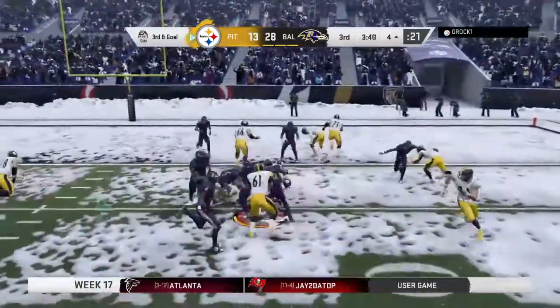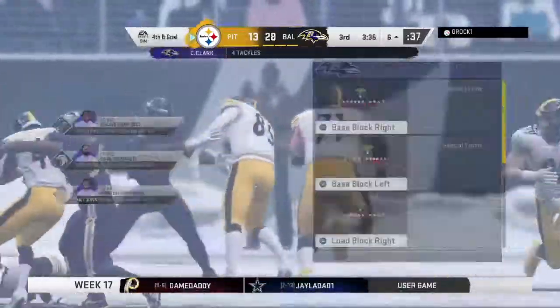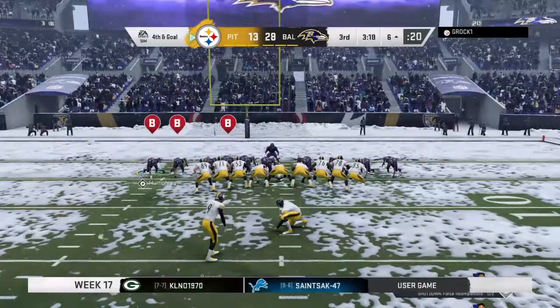On third down, a run from White, and he'll get blown up behind the line of scrimmage. Back at the 6. Tough sledding. They lose a yard there on third. This defense continues to be good on third down. I mean, they haven't allowed a touchdown offensively.